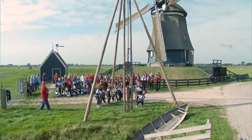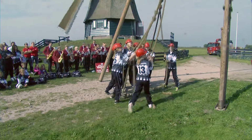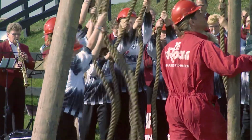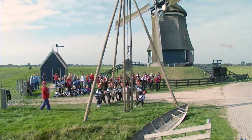Out of nostalgia, and in honor of the first official pile, VROOM has an old Dutch pile-driving three-legged rig with a drop hammer. Those invited are delighted to pull on the ropes and drive the celebratory pile into the soil.